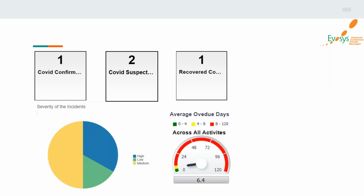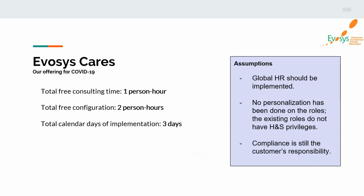What is Evosys offering? We're basically offering to implement that in a quick and uncomplicated way. So we will have somebody, if you're interested, who will be talking to you, finding out what is your need, how you would like to set it up, would then do the configuration for it, would be able to make it accessible to your employees, and within a few days, basically having the solution up and running for you.